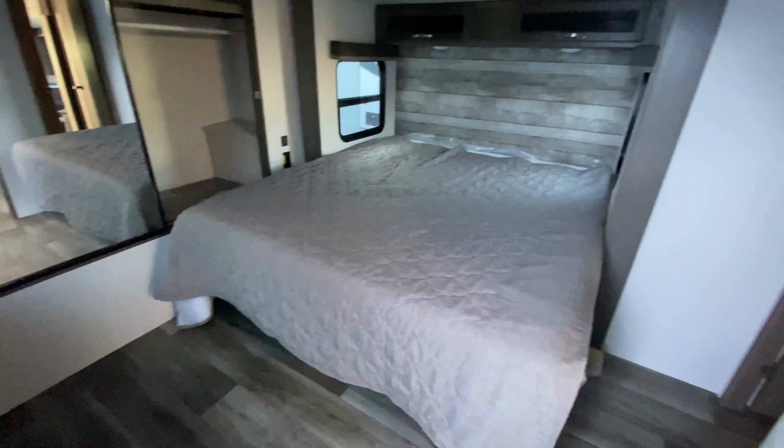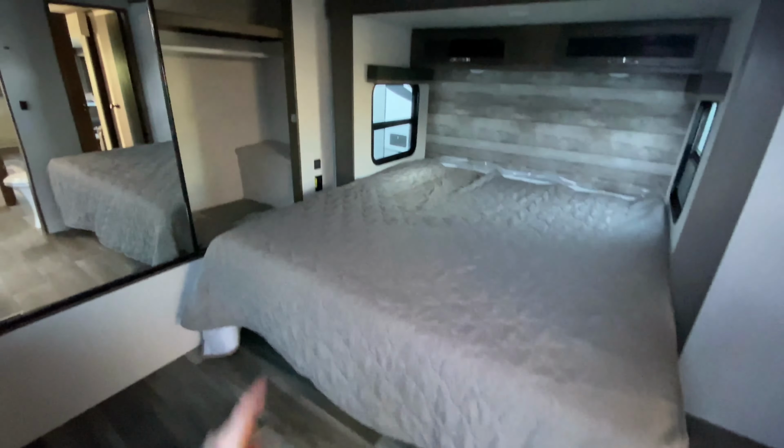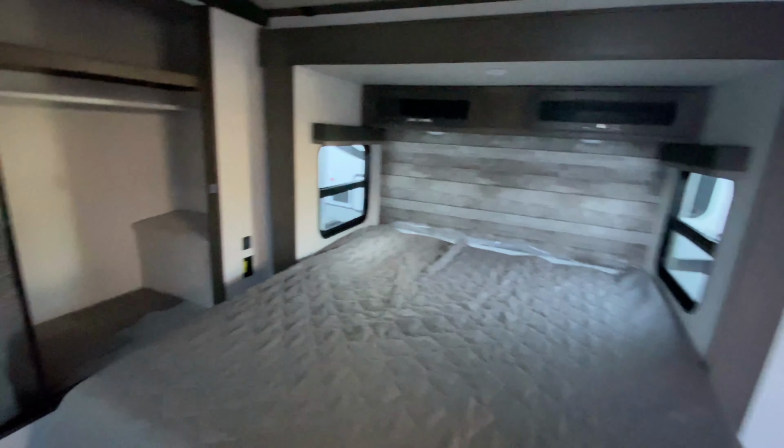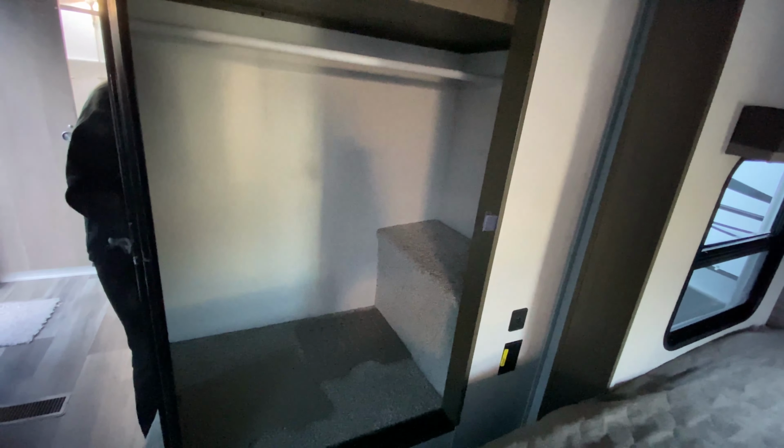King size bed, you can lift it up for additional storage underneath, but the fact that it is in this slide out means you have all of this walking space to get ready in the morning and even get in bed. Power outlets and USB ports so you can charge your electronics. Storage compartments up above.